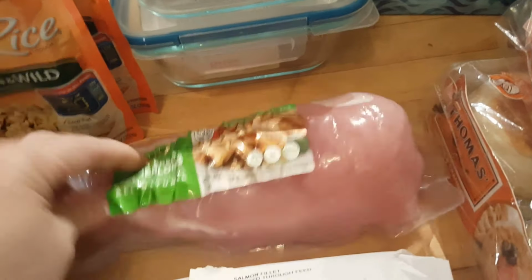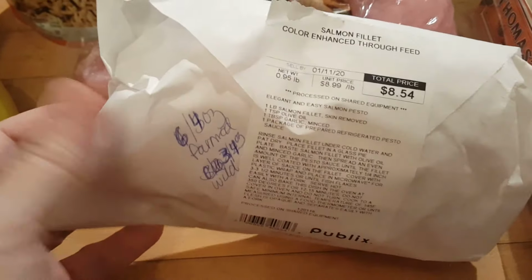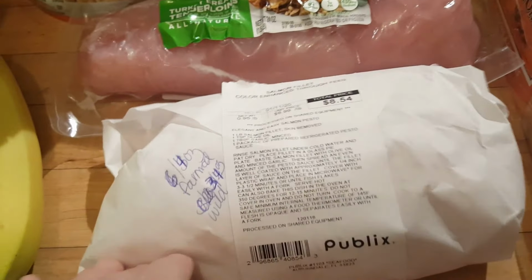So that's pretty good. And then I got some salmon. They had salmon on sale at Publix, so I got it there. And purple and blue is 0 points. And then I've got my chicken scratch there.